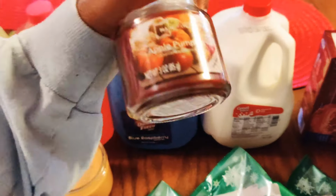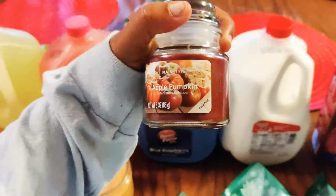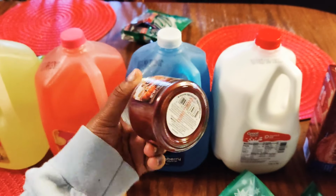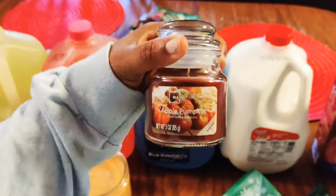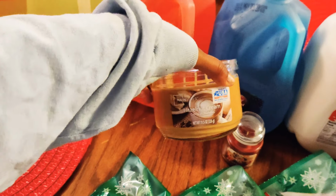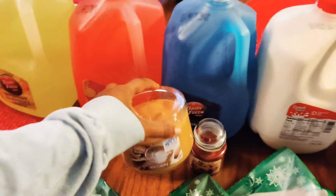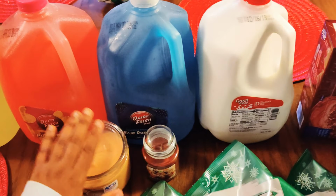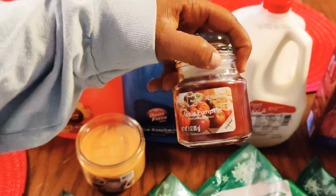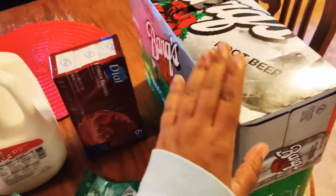And then I got me an apple pumpkin candle, so when I'm just sitting in my room and watching TV, I like to relax with candle scents. And then I got this candle to burn when I'm cleaning up my room. And it's a hazelnut cream, and it was $5, and this was 94 cents.